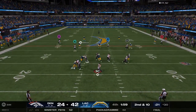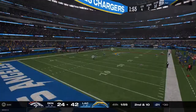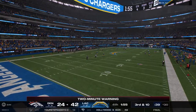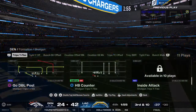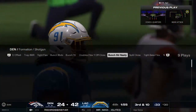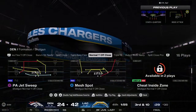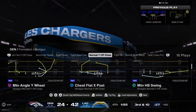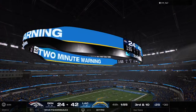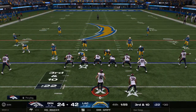Again on 2nd and 10, Nix. Forced out to his right. It's the 2-minute warning here in L.A. Broncos hoping to make it look a little better before time runs out. So after that prior incompletion, we've got 3rd down.